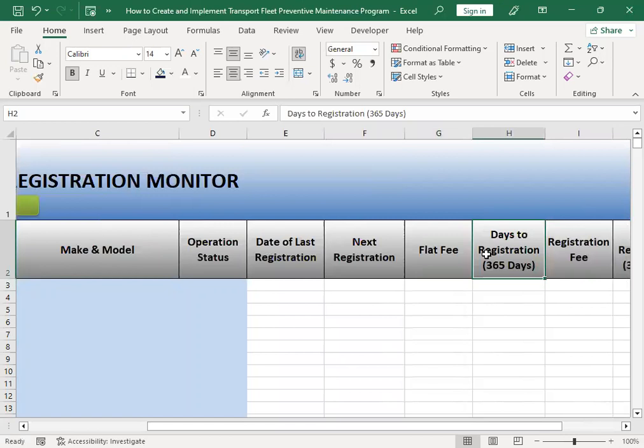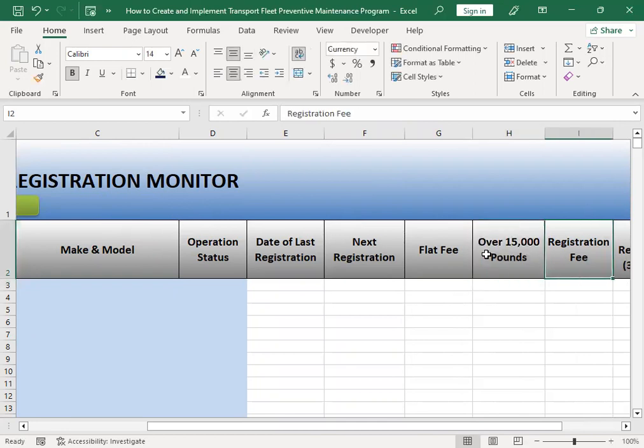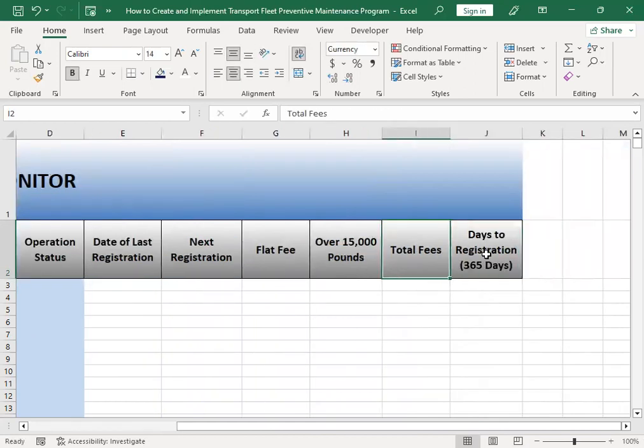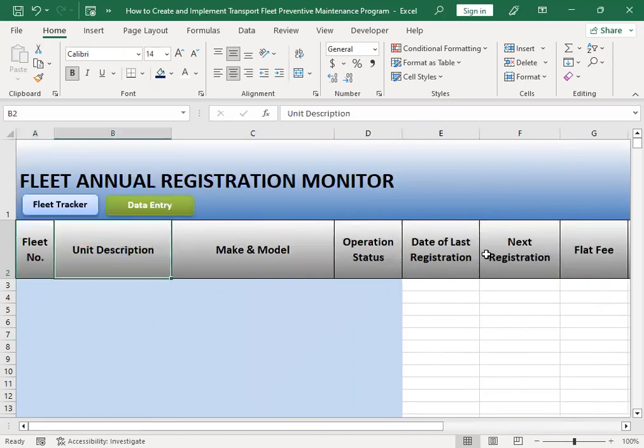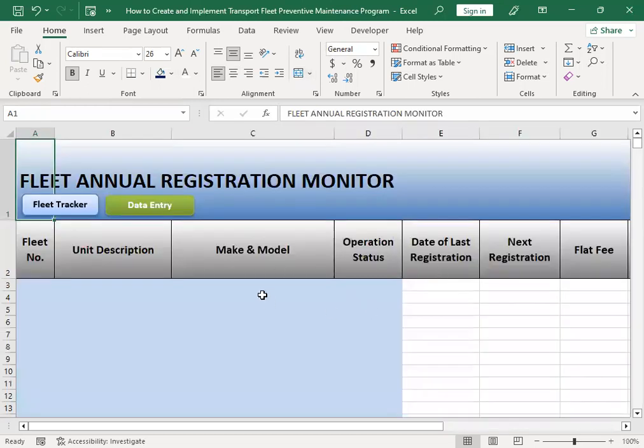Okay, and this would be the over 15,000 pounds, the vehicle weight. Okay, and this one would be the total fees. All right. So what I'm gonna do, if I enter new data here on the registration tracker, and if I don't change the code, then it will not fit in this worksheet.